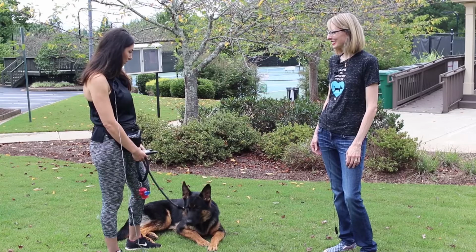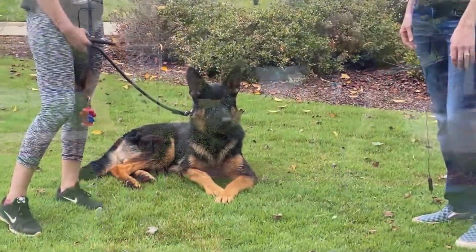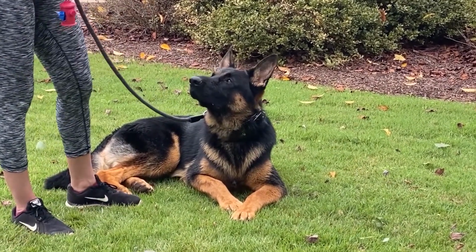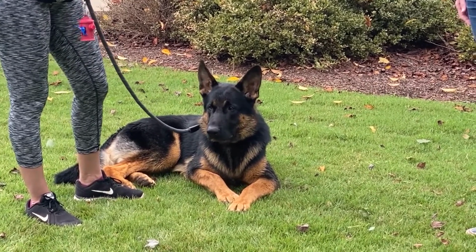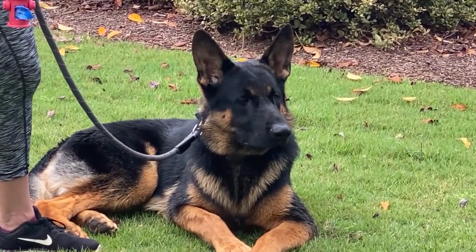We never had any issues with him, but it's something that you need to start early with this breed: you need to teach them how to work and how to obey you. And that's important too, because they are big dogs, they're strong dogs. You were saying he's 100? He's just under 100 pounds at 9 months. So that's a lot of dog to handle if they're not trained.